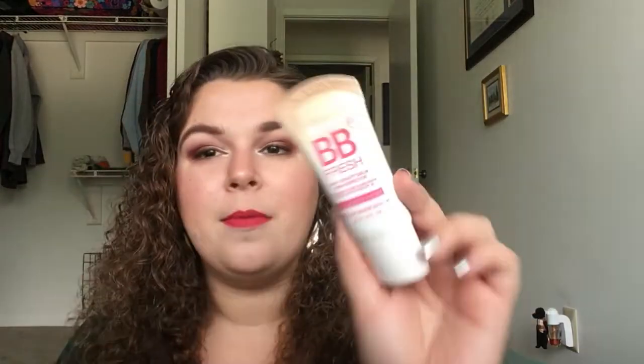Okay, here's another Maybelline item from that video. This is the Maybelline Dream BB Fresh. So it's a BB cream. This is in the shade light to medium and it's a sheer tint, and I feel like that's accurate. It's not super high coverage. What it does is it just perfectly evens out your skin tone.